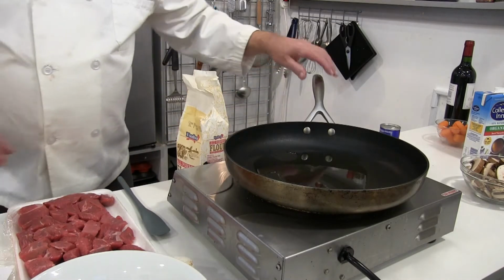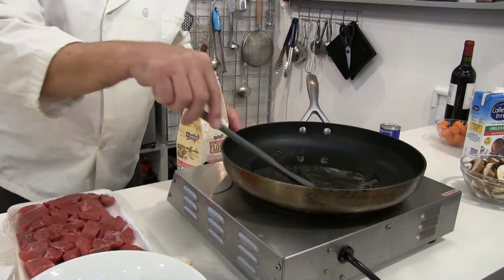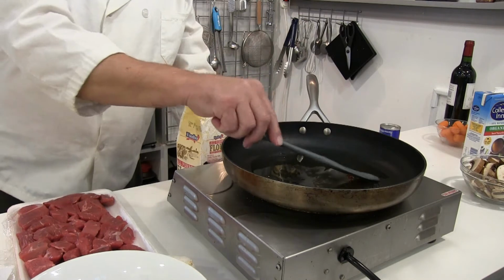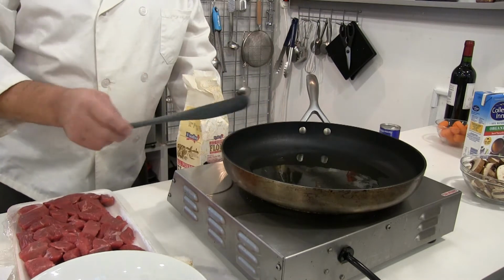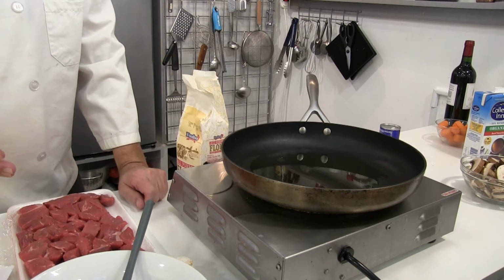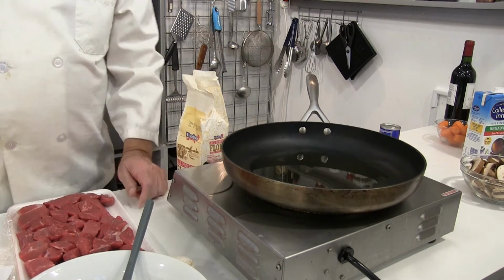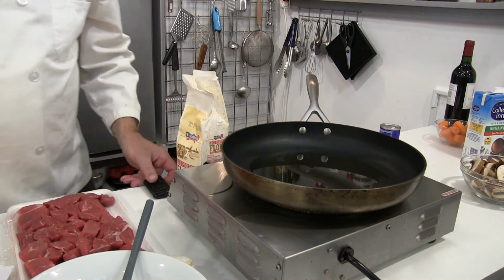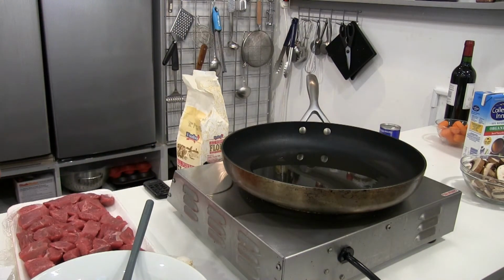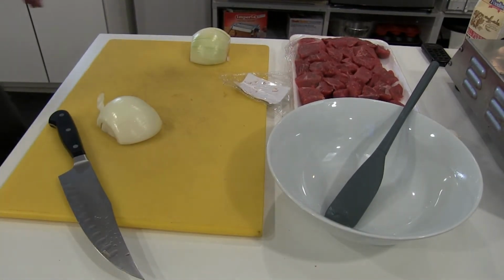Okay, I have a very large saute pan here. A little vegetable oil, I'm heating it up. I just want to make this in one batch. If I was to use a smaller pan, I would have to do this in 2 batches so that the pan is not overcrowded. I'm going to let that heat up just a little bit more. In the meantime, I'm going to go ahead and cut up my onions.